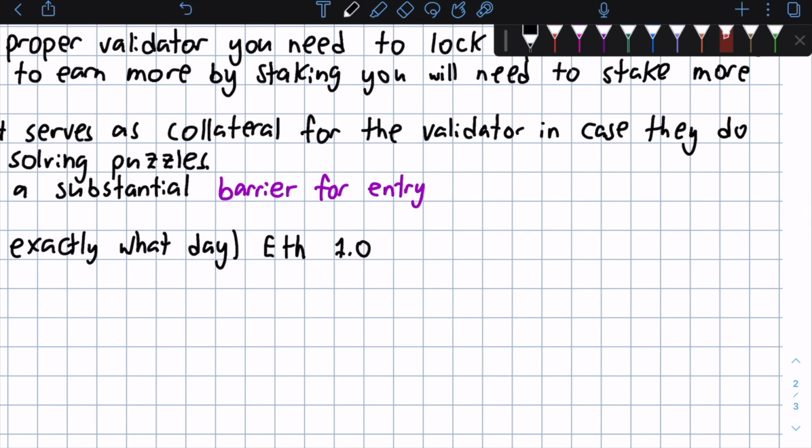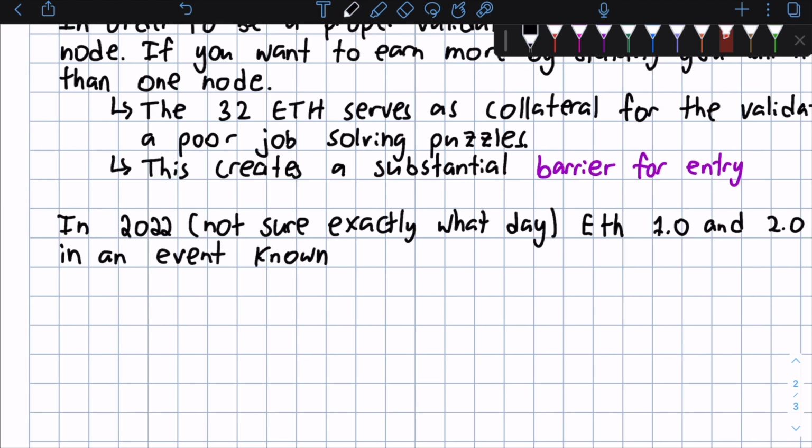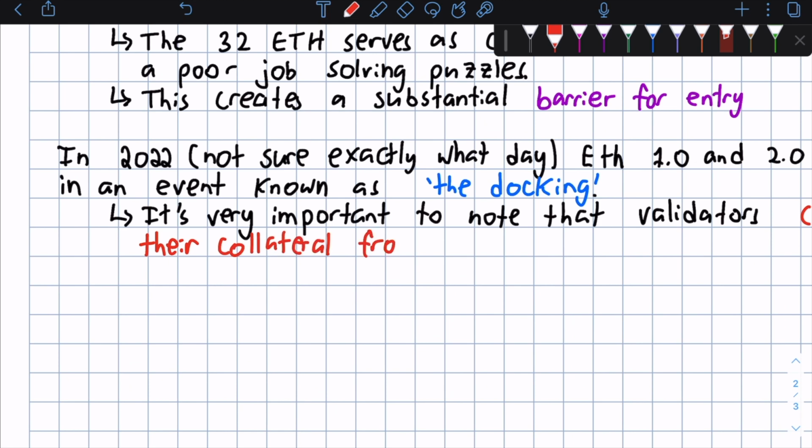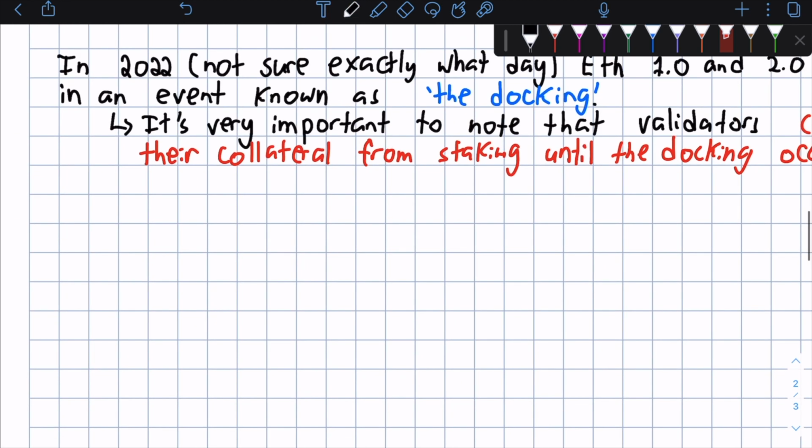So in 2022, not exactly what date yet, Ethereum 1.0 and 2.0 will actually merge into one in an event known as the docking. It's important to note that validators cannot withdraw their collateral from staking until the docking occurs, so they're stuck with that 32 Ethereum in the network until this happens.